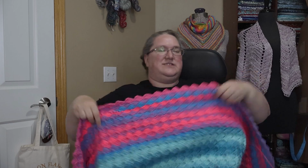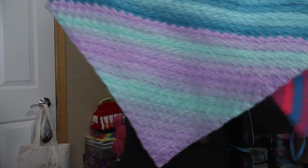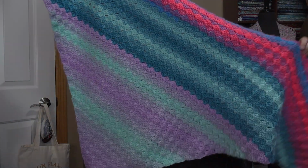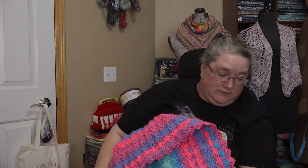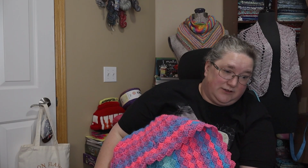Work on Bingo's C2C Rave blanket. I made a scrappy C2C blanket from Big Twist Rave last year, using the extra tidbits from my initial purchase of Rave yarn. When I first bought Rave yarn, I bought a good number of colors, not all the colors, but most of them, just one cake each. And I made hat and cowl sets from them. And when I had leftovers, I just threw them into a C2C blanket.